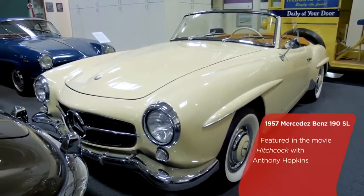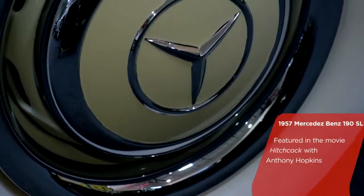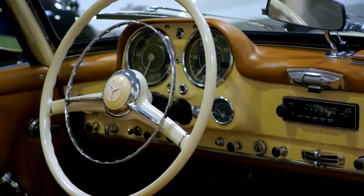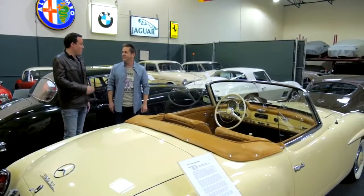People just respond so well to this car. You know, people come in and they gravitate towards this. This car's been on catalog covers and it's been in feature films. So this is one of my favorite cars because it works hard.